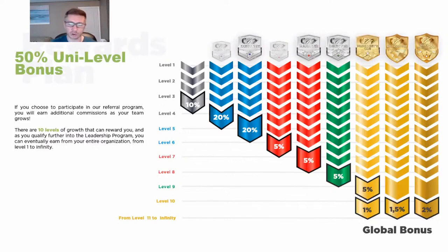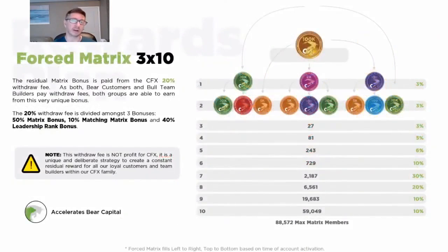So the fact that you can earn to infinity on this unilevel is incredibly powerful because it doesn't matter where people share. It doesn't matter where your business grows. It doesn't matter how deep it gets. You're always going to get a bonus. And so this is going to contribute to your bull capital, just like your fast starts do.